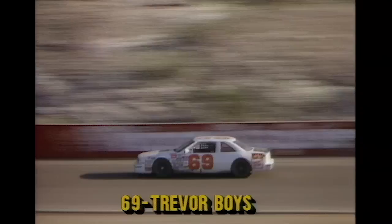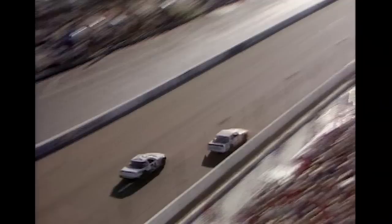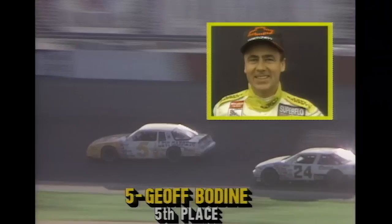So we'll continue now with our field summary. And the next car, I believe, is one that we have already talked about, namely Chad Little in car number 19. So we'll go to the one behind him. That's the number 69 car that's being driven by Trevor Boys from Calgary, Alberta, Canada. Of course, he used to be a semi-regular on the Winston Cup Series, but has not been competing as regularly in the past year or so. The number 24 car is driven by Gary Collins, who has a lot of track time here in the late model competition. And he was involved in one of our early crashes, but is still in the race. And then there's Jeff Bodine in the number 5 Levi Garrett Chevrolet, who is in fifth position.